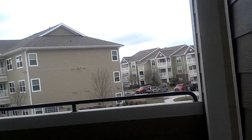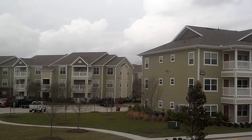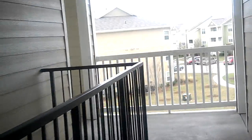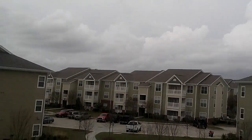So this is the apartment complex that we have. It's all pretty much the same. And we're on the third floor, so I'm gonna go up the stairs. There's no elevator, as you can tell. Hopefully you guys can hear this because it's really windy out. It's 80 degrees, but it's cool wind.